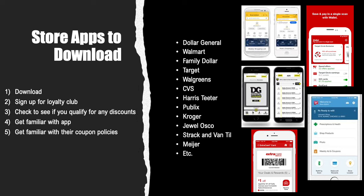Harris Teeter has a loyalty club as well, but they also have some student discounts and military discounts. So if you are in the southern states, definitely look into that. Kroger, also sign up for their loyalty club.